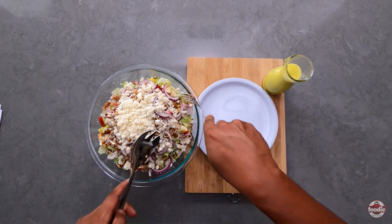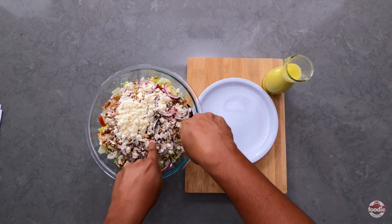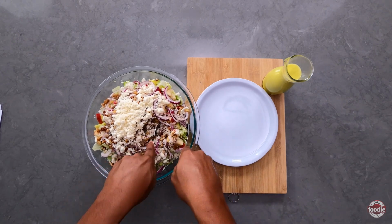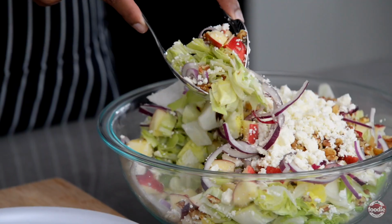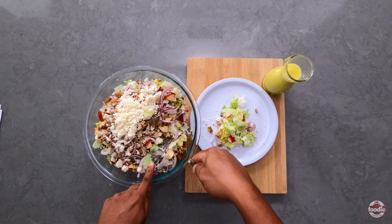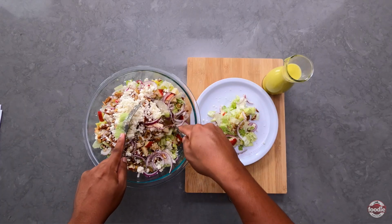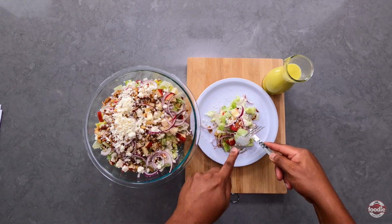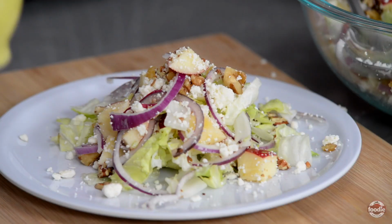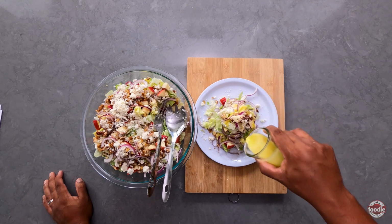Time to plate up. If you want, you could toss this in the bowl together, but you know everybody enjoys their salad differently. So I'm just going to plate out some. Get some of the cheese and other toppings. Right, and then we're just going to drizzle our avocado-based dressing.